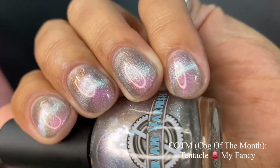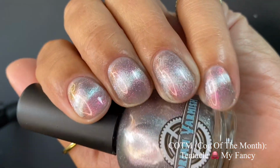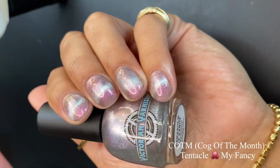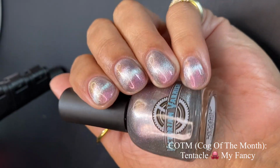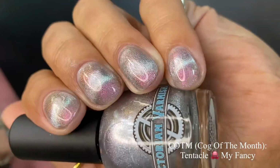But look how different this looks. I feel like this is so unique. I do not have anything in my collection like this. I don't think I've honestly seen any polish looking like this polish. I put this up in 2 coats. I think long or short nails, 2 to 3 coats. It'll depend on your nail line and your preference and all of that. But look how glorious that base looks.